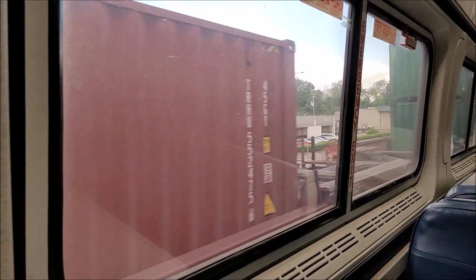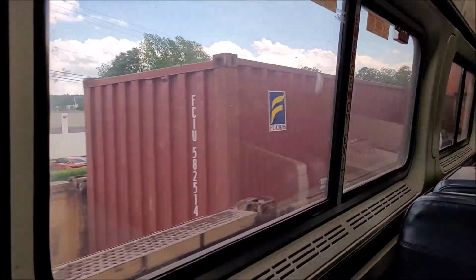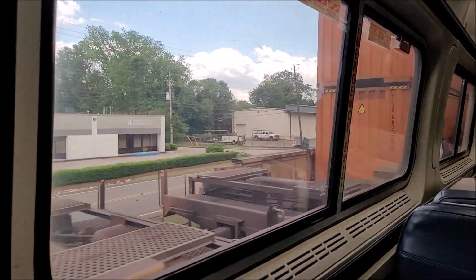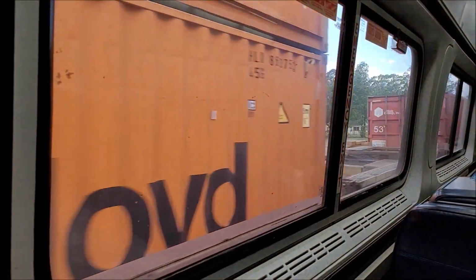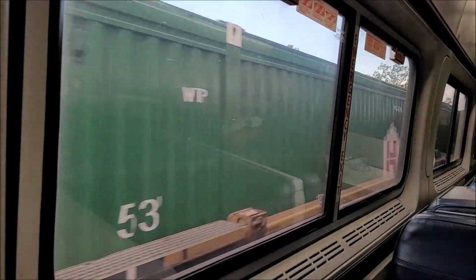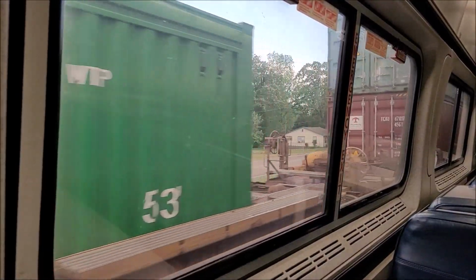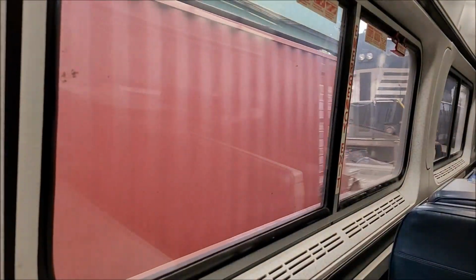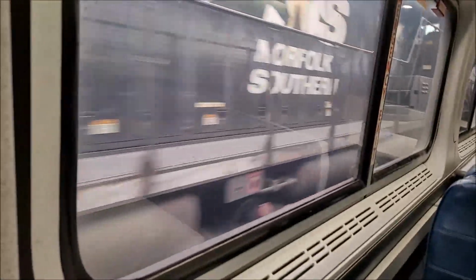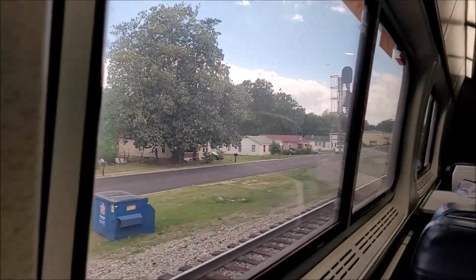Next, we would pass the railfan viewing platforms in Irondale, Alabama. This first train is an NS-23E that originated in Atlanta the day prior to this video being taken. NS 4439 and NS 1006 were the power for this train. 1006, 4439. Irondale Junction.